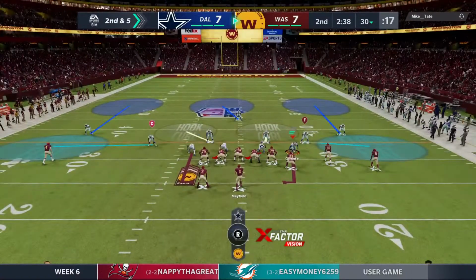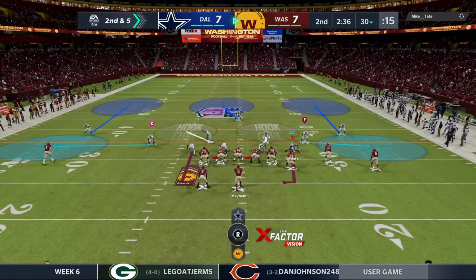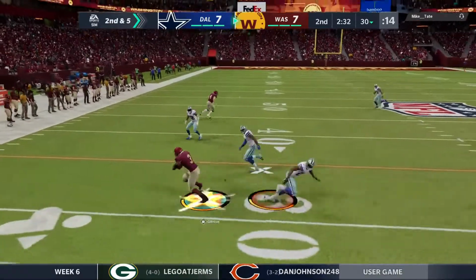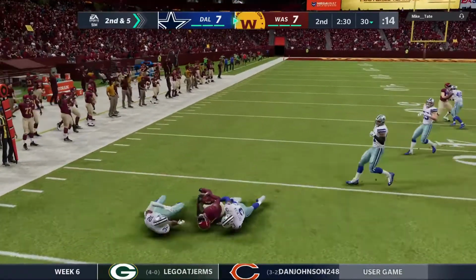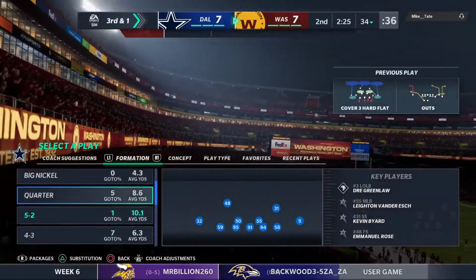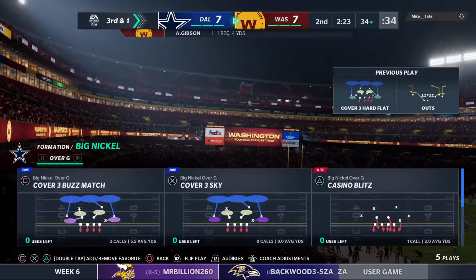Got to come out now and put together some nice plays. From the 30 on second down, Mayfield. This is brought in by Gibson. And he's dropped just before the line to gain. 4-yard pickup leaves him with 3rd and 1.